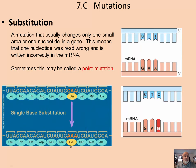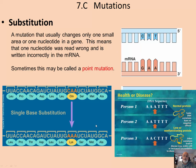Here's an example of a point mutation. If you take a look at it, we're supposed to have this CAA here, which codes for an amino acid. And then we actually replace the C with an A, and we code for a different amino acid. And again, this may cause a bad problem, it may cause a good problem, or it may cause no problem whatsoever.